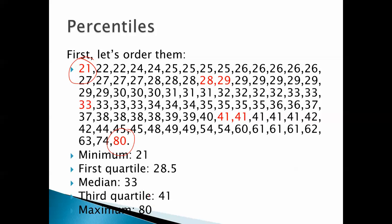Okay, so we've got the minimum and the maximum. The median, you remember how to find the median. That's the middle value. So in this case, you have 87 values. That's an odd number, so there will be a middle value. So this would be the median.